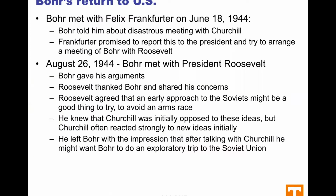Bohr went back to the U.S. He was focused on this issue of post-war openness about nuclear weapons. Ford told Frankfurter later in June about the disastrous meeting with Churchill. Frankfurter agreed to get an audience of Bohr with the president. Remarkable. And so that happened in August, not till August.